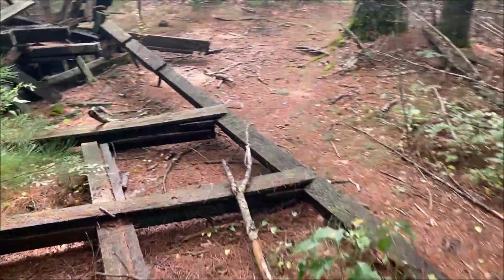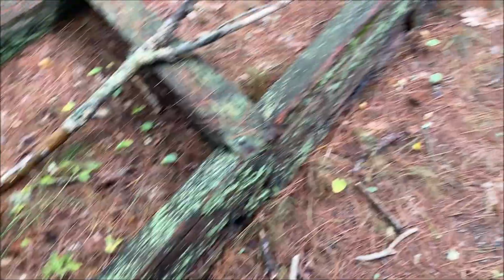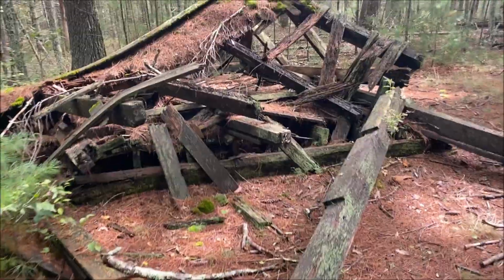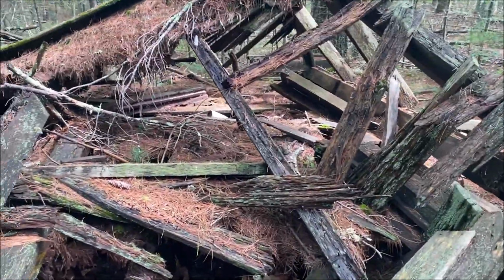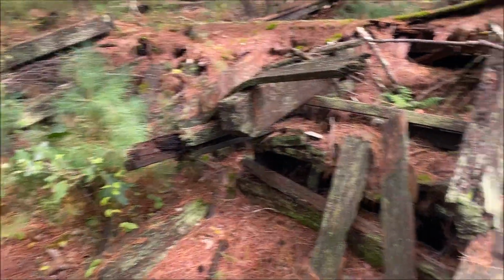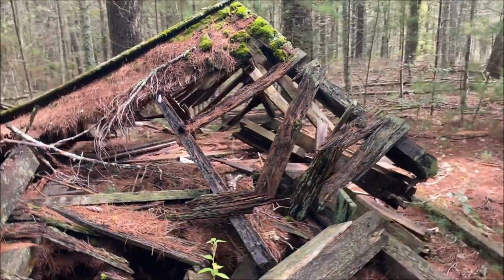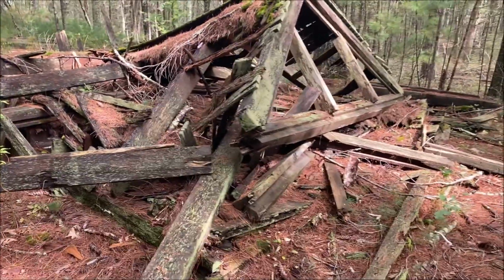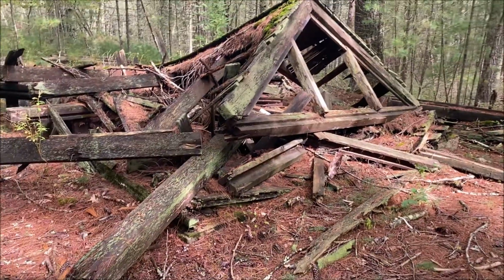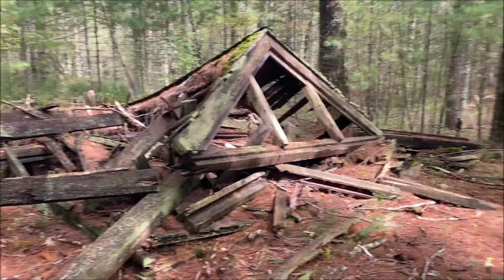Yeah, this thing is, you know, it's definitely seen better days. Huge support beam right here, completely collapsed. I don't really know. I don't think this was from fires, though. I think all of these collapsed buildings, well, maybe some were from fires, but my assumption is that it was probably just from storms or weather. I mean, we get a lot of pretty bad nor'easters here in New England, blizzards and stuff like that. That's probably what it was from. I mean, it's been sitting there for, what, 90 plus years?